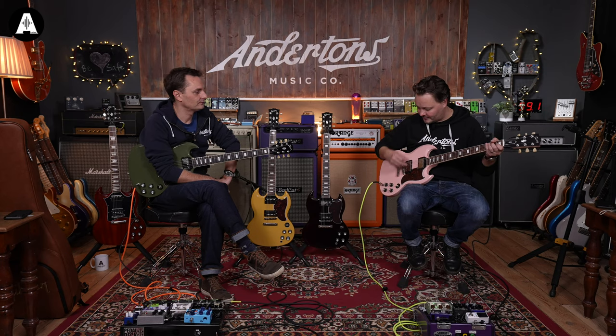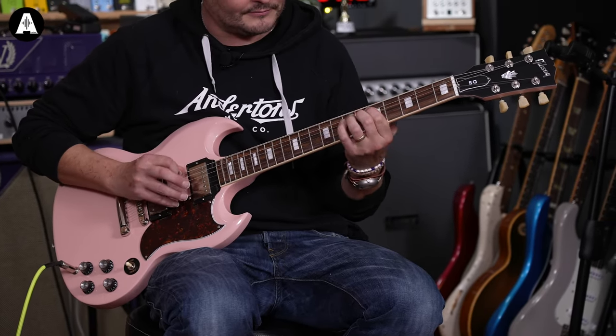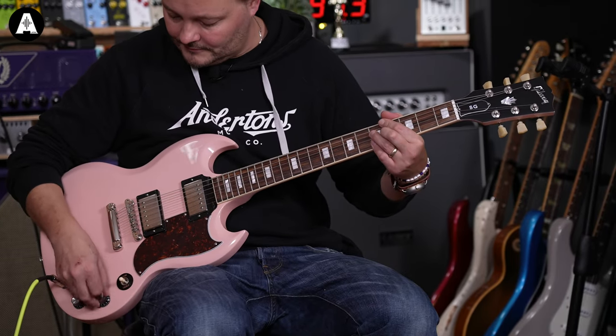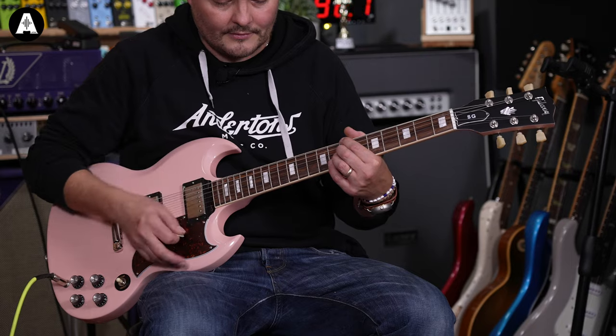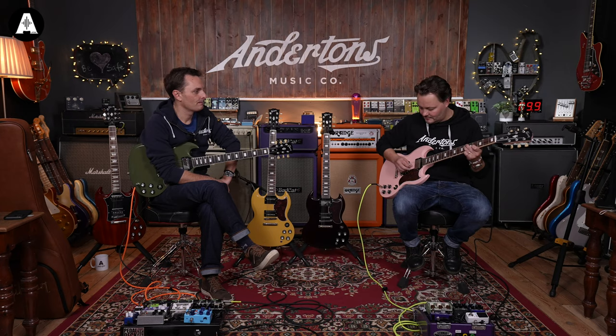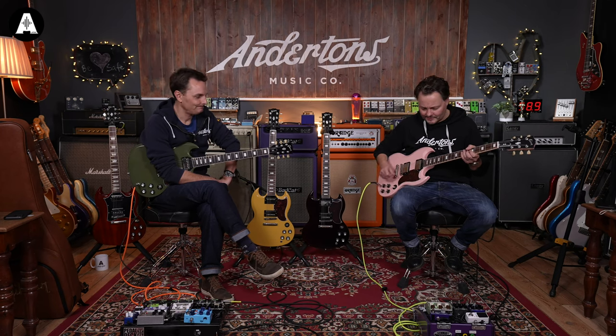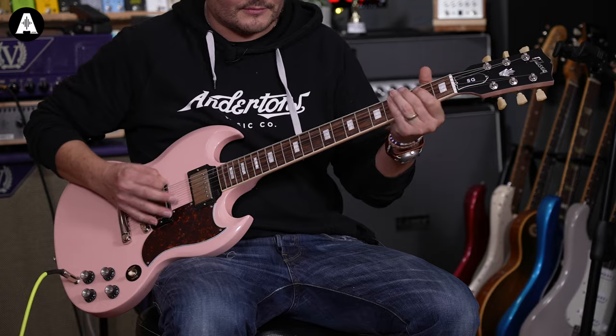So, can then roll off the back pickup. Oh, I can roll off the neck pickup. It's almost like it gets like a single coil. You know what I mean? Single coily. It's good pickups, man. Good pickups. Bridge.